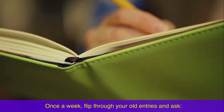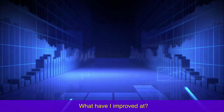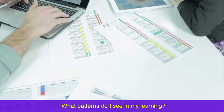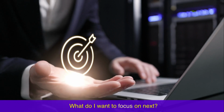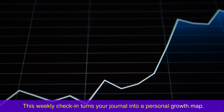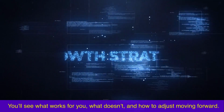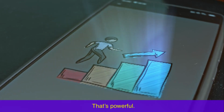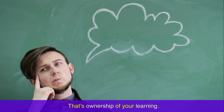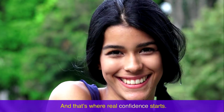Let me give you one more trick. Once a week, flip through your old entries and ask, what have I improved at? What patterns do I see in my learning? What do I want to focus on next? This weekly check-in turns your journal into a personal growth map. You'll see what works for you, what doesn't, and how to adjust moving forward. That's powerful. That's ownership of your learning. And that's where real confidence starts.